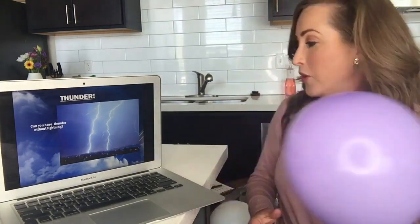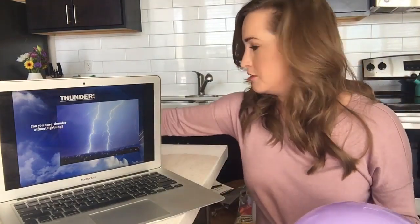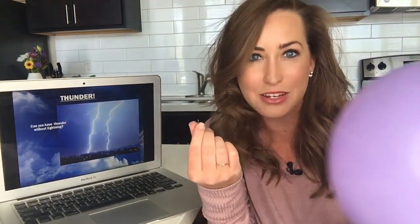And so we can create our own thunder with your balloon when you're done with it. Oh, here's my little pin. Got it? Okay. So we have our balloon and we have our pin. Now the two of these, they don't make any noise on their own, right? Maybe if you kind of move the balloon around.